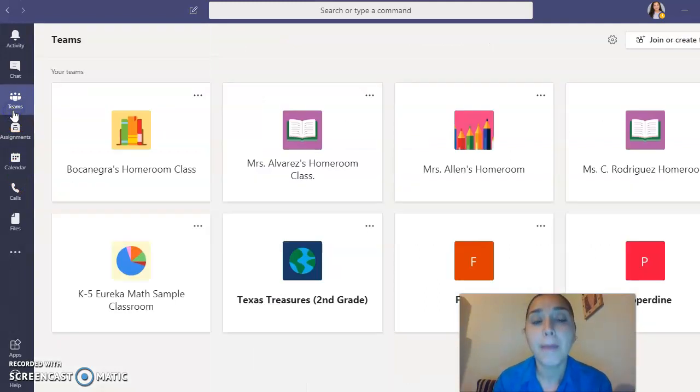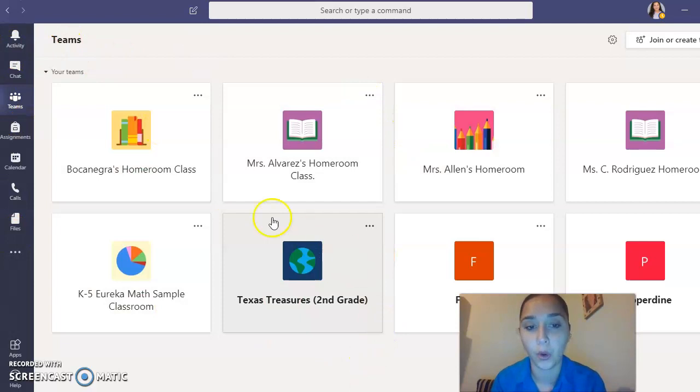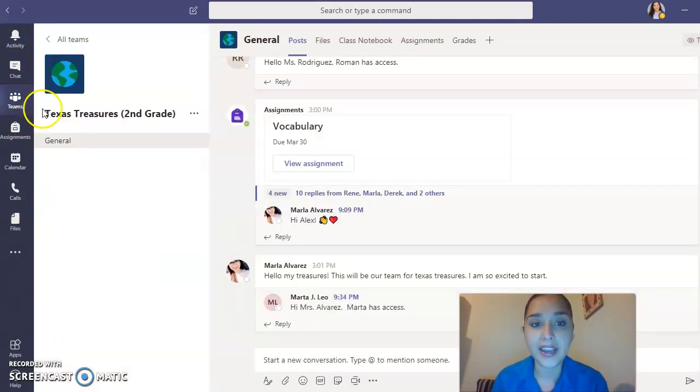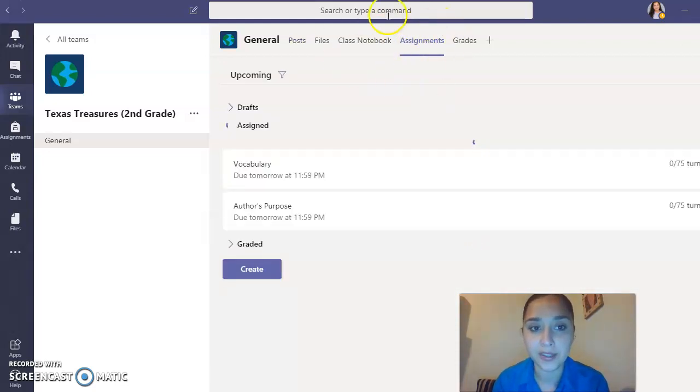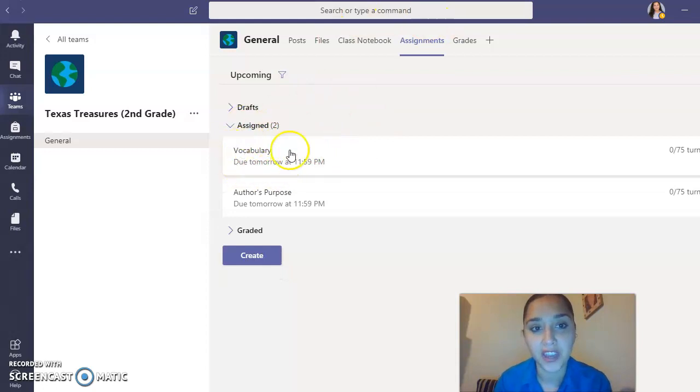I'm going to go back to Teams because between 8:45 and 10, your child has to work in their first reading block. Your students know their college name. They know if they're either in Texas Treasure or if they are NDI. If your child is in Texas Treasure, I'm going to click here, and you are required to go to assignments. Once you are on the assignments, for tomorrow, the students have to complete the vocabulary and the author's purpose. Once you watch the video and complete the assignment, you take a picture and you post it here.